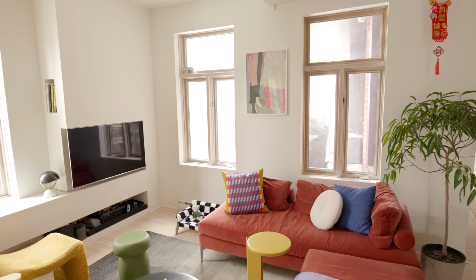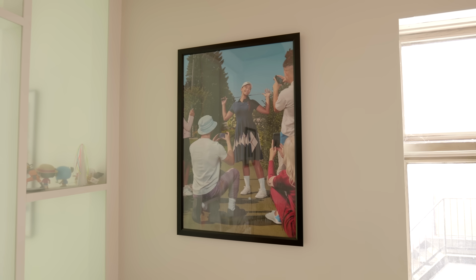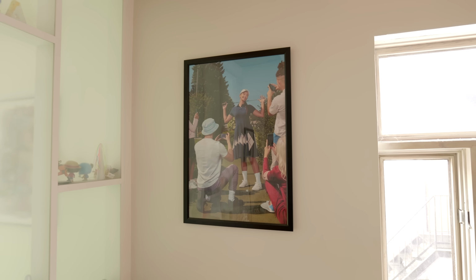Most of the prints were chosen just for the color combinations and composition, but this one is actually a print from my work. So I work in fashion marketing, and this was a campaign that we shot for Lacoste. The colors work really well, and it's kind of playful.